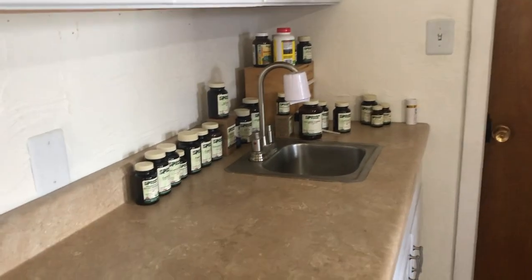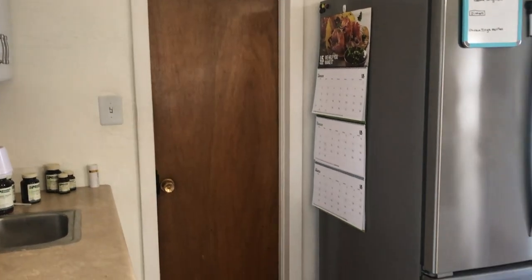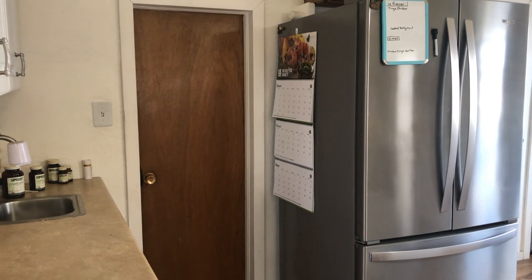So I'm not one to go buy a bunch of organizational supplies because generally, if we declutter enough, we don't have to buy fancy organizational items. So when I think about organizing, I think of getting rid of stuff first. And unfortunately, I cannot get rid of all of our supplements at the moment. So after Mercy suggested that, I did some searching. I found some magnetic shelves on Amazon, and I'm going to put those on the fridge because as you can see, we have this whole side of the fridge that is not being used, which I do prefer.